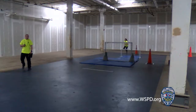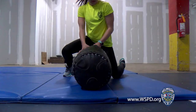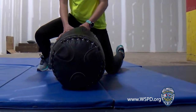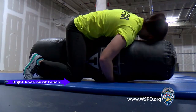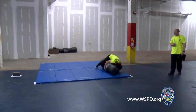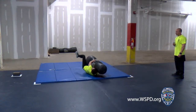The 100-pound roll drill. The participant will begin by assuming a mounted or straddle position on top of the roll bag. He or she will start on top of the roll bag with his or her left knee on the mat and roll to the right until the bag is over his or her body. The participant will continue to roll in the same direction until he or she is back on top of the roll bag. This is complete when the right knee touches the mat. The participant will perform a complete roll back to his or her left knee until the left knee touches the mat. This counts as one repetition. His or her knee must touch the mat as they roll to the right and left. Otherwise, it will not count and they will be directed to perform the roll again.